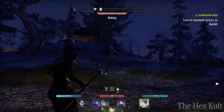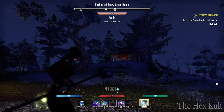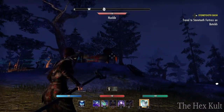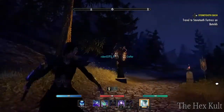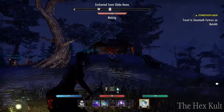So I thought I would do one a little bit early this time and show you guys this crazy Elder Scrolls Online home I just bought a couple days ago. Now, what's so crazy about it? It's not really the house itself, but more along the lines of where it's located.